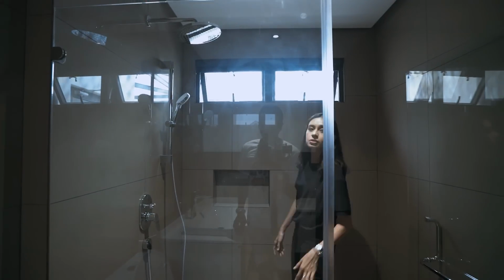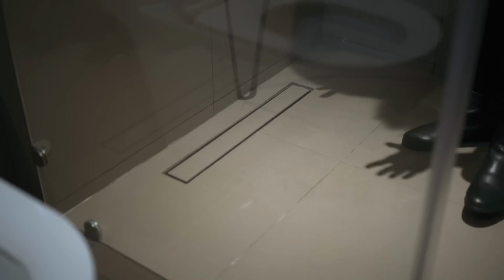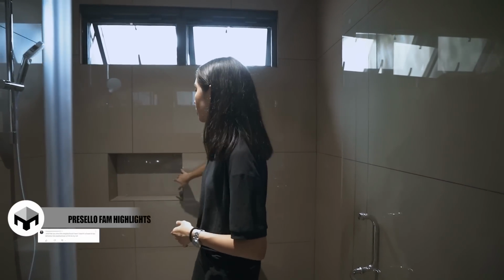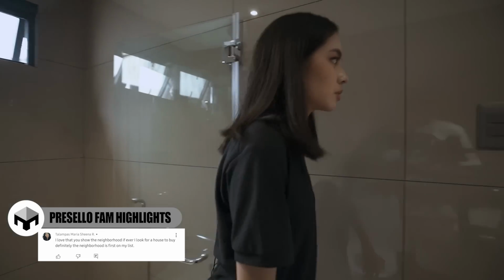Then you have your water closet and your enclosed shower space, which is, again, quite spacious. You have that kind of drain, very minimalistic drain, at least from here. Of course, when you lift that, it's gonna look like your typical drain. And then 2 awning windows over here. And you also have a niche for your products, for your shampoos and conditioner and soap. Wait, why am I gonna close this? I don't need to close that.